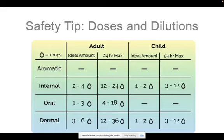Now, there's some adults who have sensitive skin, so you might be a little bit careful about how many drops you put on their skin. Same thing with children. Same thing with maybe much older people too. So learn how to dilute is really important.